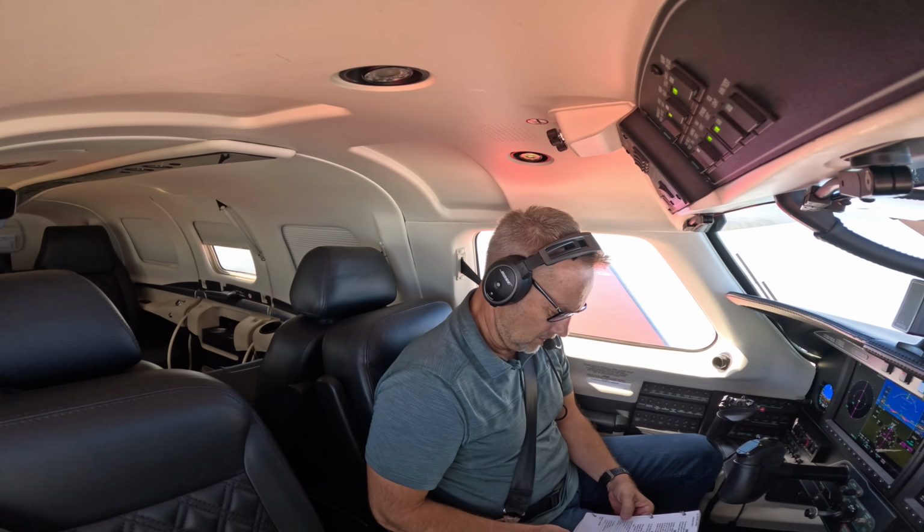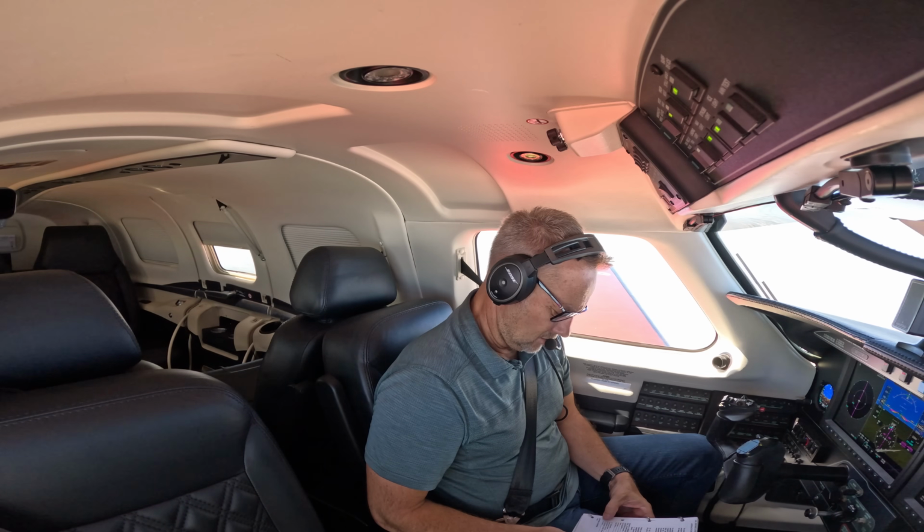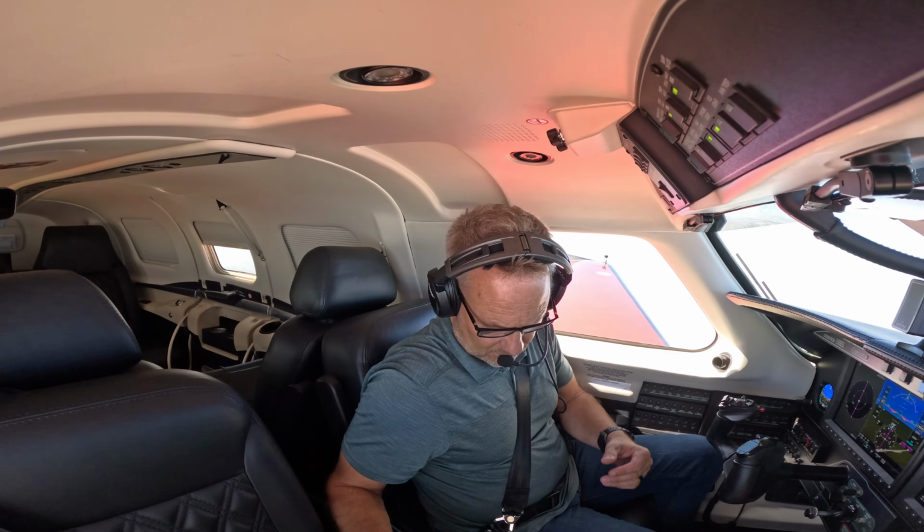Let's see what else we got here. Fuel quantity's good. We're going to go back to manual on the pumps and the ignition. That's our approach. Disconnect gear flaps. Pretty straightforward checklist.